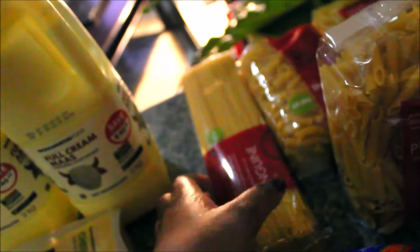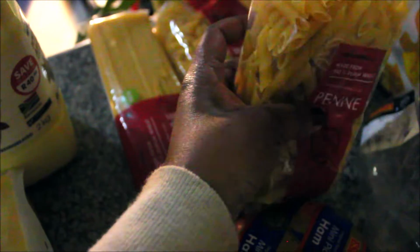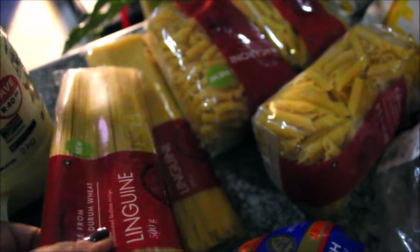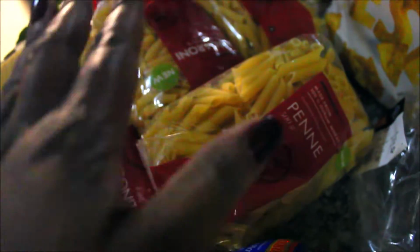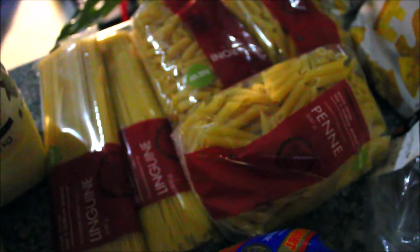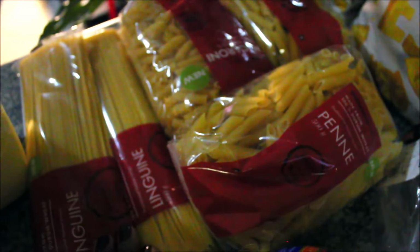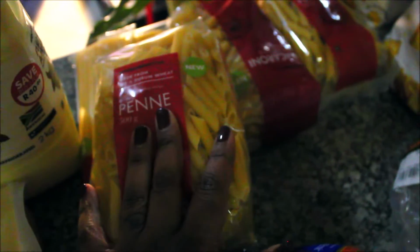One of my favorite specials from Woolies, as you would have seen from my previous grocery haul, is their pasta. So they have 5 packets of pasta for 55 rand. Again, they've since increased that. It used to be just 50 rand, but I think 11 rand per pack is still a very good deal. Also because the Woolies pasta is quite good pasta, because the cheapest pasta now you'll get for about 13.99, and this at 55 rand for 5 packs is still around 11 rand, which is still a good deal.